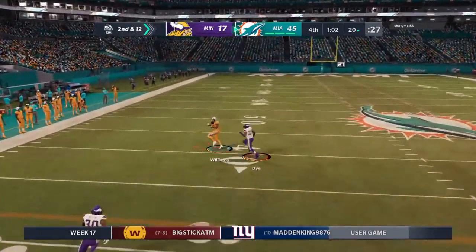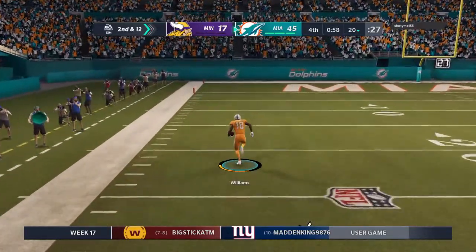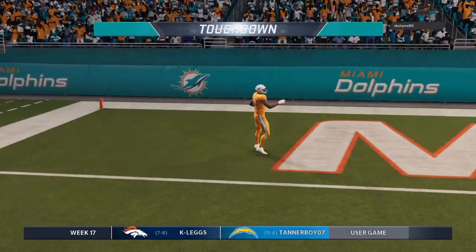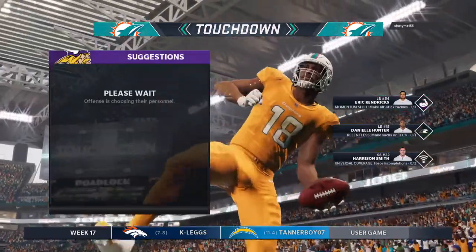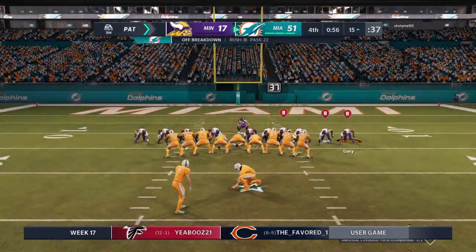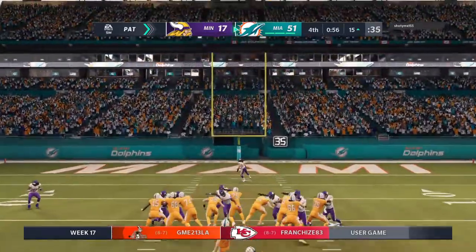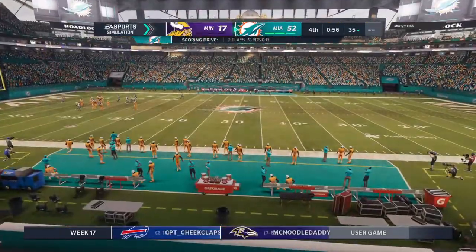Tagovailoa to throw on 2nd down here. Caught left side by Williams. The 30, the 10. And they are going to score again. Yet another touchdown as they just add to their totals. And to me, that touchdown allows you to start grinning widely on your sideline. I think they pretty much locked this one away. Yeah, that's the clincher, the proverbial icing on the cake, if you will.